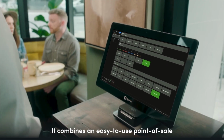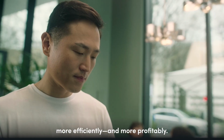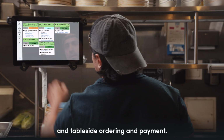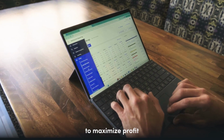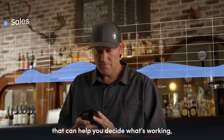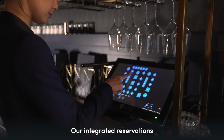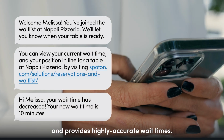It combines an easy-to-use point of sale with a whole set of tools that can help you run your restaurant more efficiently and more profitably. Make every second count with kitchen display systems and tableside ordering and payments. Find more ways to maximize profit with customized reporting that can help you decide what's working, what's not, and what to do next. Our integrated reservations and waitlist system captures guest data and provides highly accurate wait times.